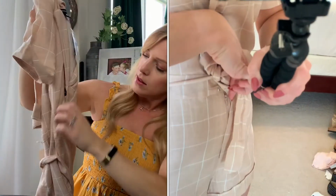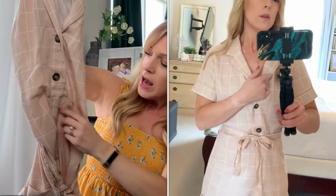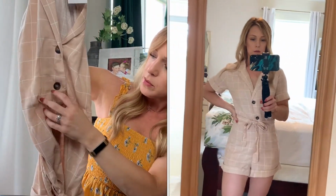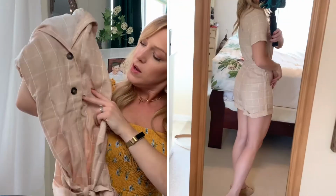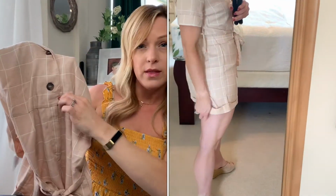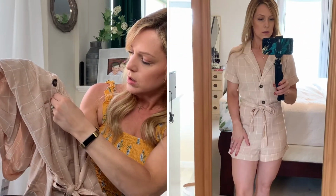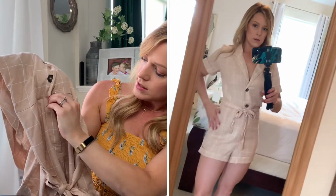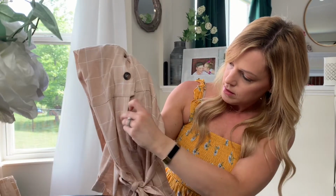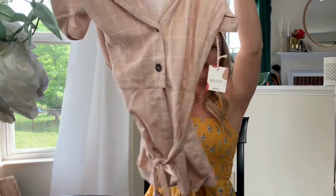This has got the tortoiseshell type buttons on it. There's 2 of those, and then it actually snaps. This is so hard to show. And then so you can unbutton those to put it on, and then there's a snap here, a snap closure, and then it actually unzips like a pant. So it's really, really well made. It is very cute on.